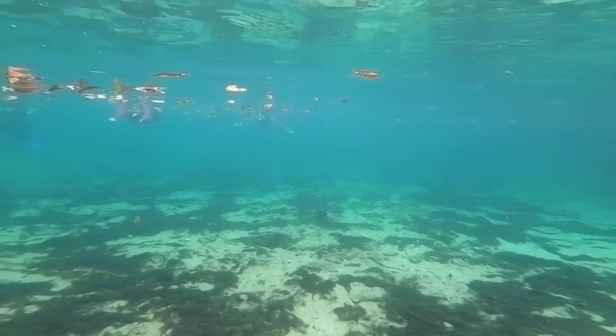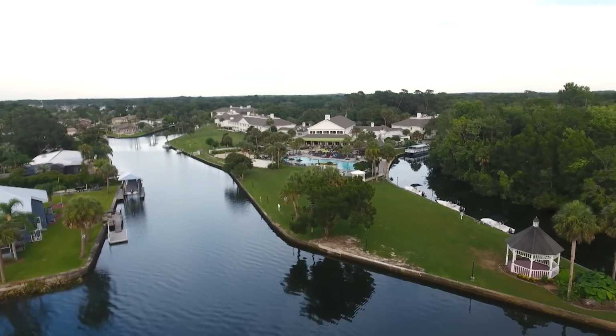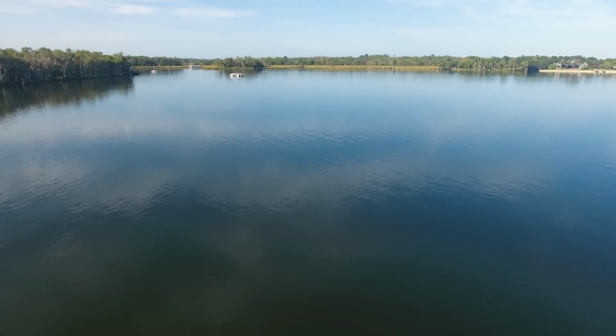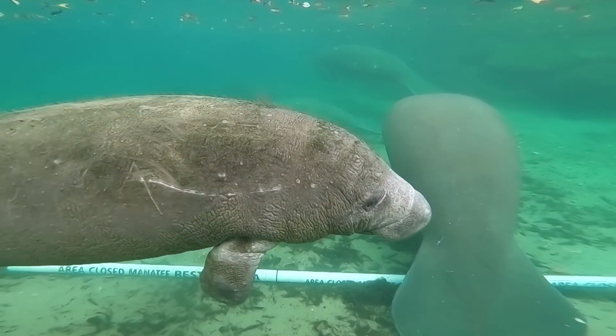The best part about diving with the manatees in Crystal River is that the water is crystal clear. No matter how cold the air temperature gets, the water right there at the spring stays at 72 degrees year-round, so it's pretty comfortable to swim in, and it's pretty comfortable for the manatees, so they'll just kind of sit there all winter long.